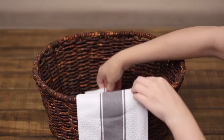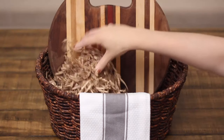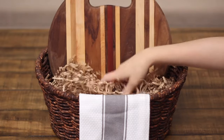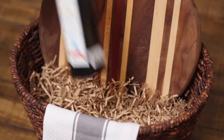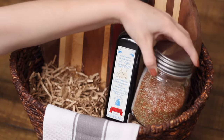This basket is perfect for the person who loves to host or entertain friends and family. I started by laying a nice towel at the bottom of the basket, then added a wood board, which is great for making a charcuterie spread. Next, I added some paper filler to hold up my smaller items. A good olive oil like this garlic infused oil is a nice touch.